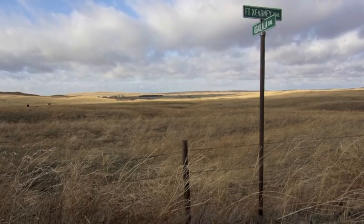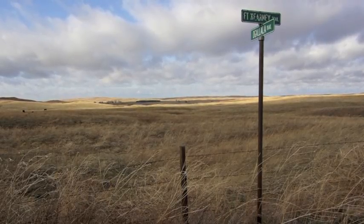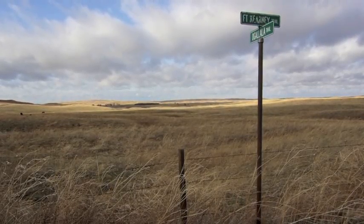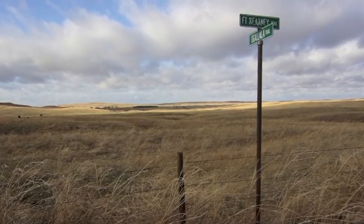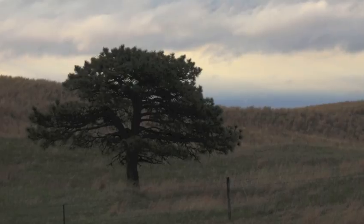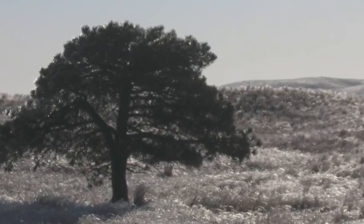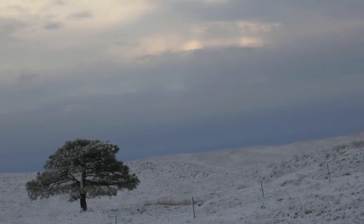Another discovery that my family made was of the Fort Kearny and Oglala trails crossing the land. To commemorate this crossing, a sign was put into place. Just like the Sandhills, history is in constant change. What kind of history are we leaving for others to discover?